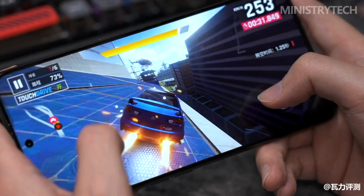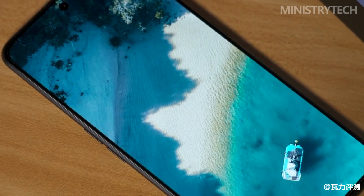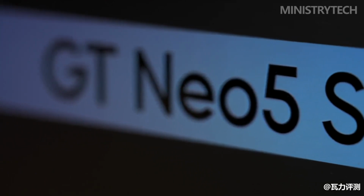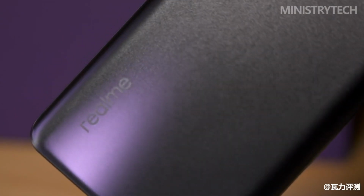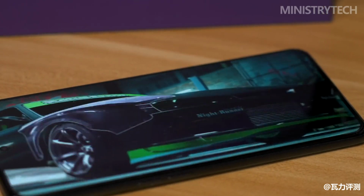In addition to powerful performance, another main selling point of Realme GT Neo 5 SE is the 5500 mAh super capacity battery, and it is also equipped with 100 watts light speed second charging. Unique in the entire industry.